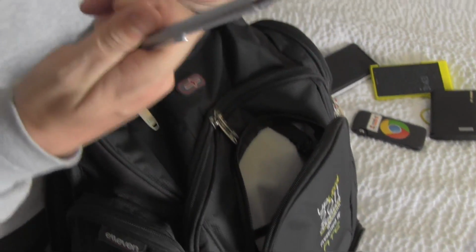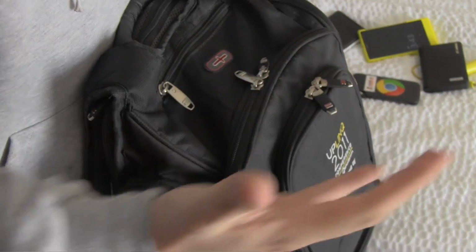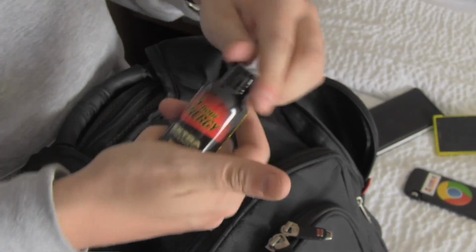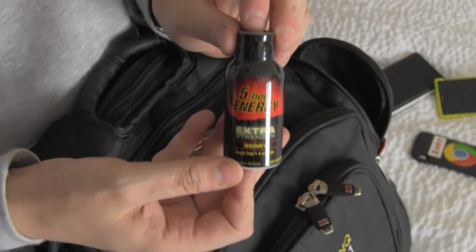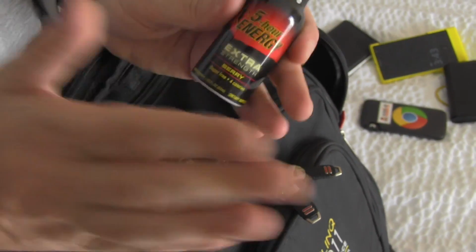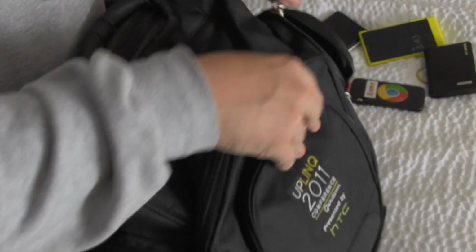What else is in here? Nothing. Well, of course, a ball pen for filling out my customs documents. Here on this side, I have the 5-hour energy pack. You never know. There are also parties happening here in Vegas. So just to make sure that I'm going to survive the next day.